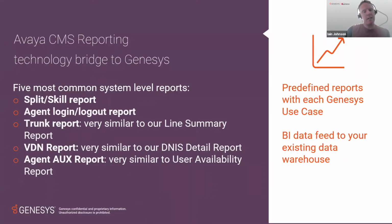What I wanted to do with this slide really is to focus on reporting, and I've picked a legacy vendor there in terms of Avaya. What we want to show you with this slide is that reporting is one of the most common areas of concern for customers like yourselves when migrating across from those legacy solutions to a new cloud offering from Genesys. And we understand that you've probably invested a lot of time and effort and probably money in that current reporting that you're doing today. As part of the migration, we would typically provide 4 or 5 system level reports, which we have encountered across most of our migrations. And beyond these, we have the reports that are designed specifically for each of those Genesys use cases as well.